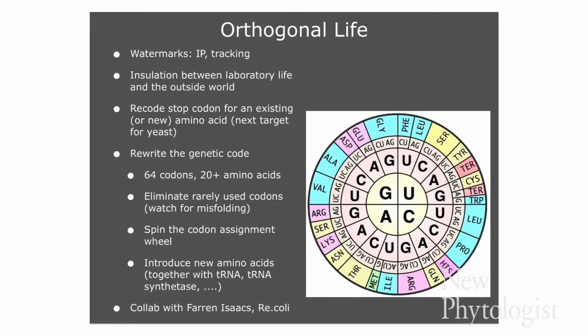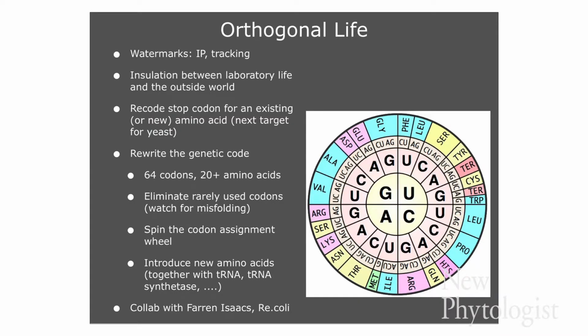But so spay and neuter mutations, so essentially they don't propagate. All right, and then orthogonal life. To try to make our lab strain orthogonal from sort of wild yeast, we are starting to work with Farren Isaacs at Yale, who's done recoded E. coli to sort of spin the codon wheel to recode a stop codon for an existing or a new amino acid. So even doing something like recoding a stop codon for an existing amino acid would mean that if your cell got out and it traded DNA with another cell, the things that it made wouldn't be functional. So there's a lot of interest in doing this for adding new functionality, but also for insulating or making your synthetic life orthogonal from other life. So that's the motivation.